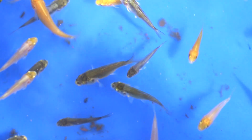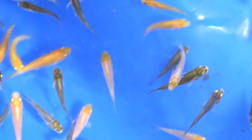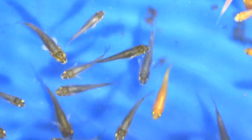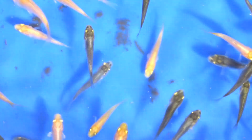So I'm going to get these back into their newly washed net, get some food into them, not being fed today obviously because they're being salted through, and hopefully in a couple of weeks' time they'll have grown sufficiently to do another selection and have another look through them.